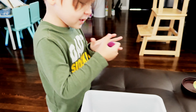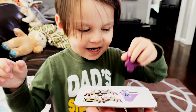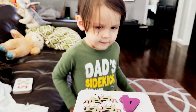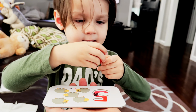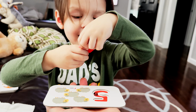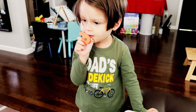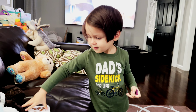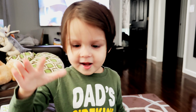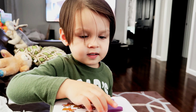Four cows. What sound does a cow make? Moo. Number five. Five sheep. What sound does a sheep make? Good job. Number six. Six monkeys. Seven doggies. What sound does a dog make?